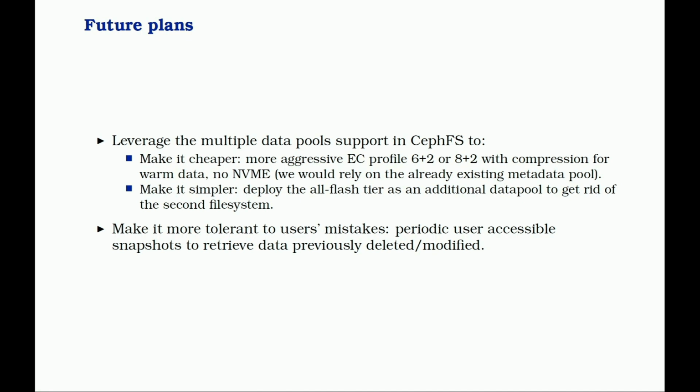And what are our future plans? We want to move away from the multiple file system setup we are using now and leverage the multiple data pools support of CephFS. Namely, we want to try to make it cheaper. So we want to add a pool with more aggressive erasure coding and with no NVMe, with compression as well, and rely on the existing nodes for the metadata pool.